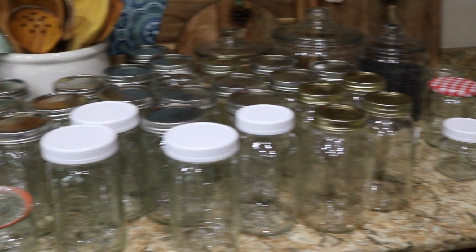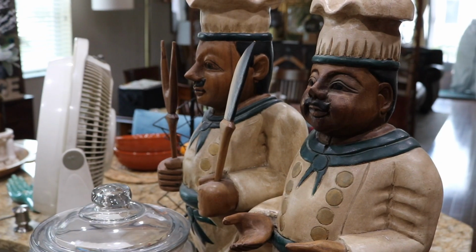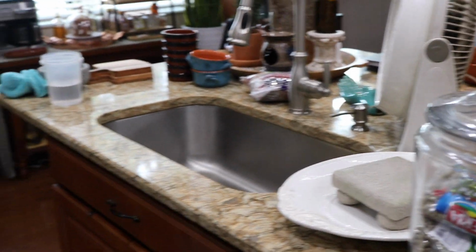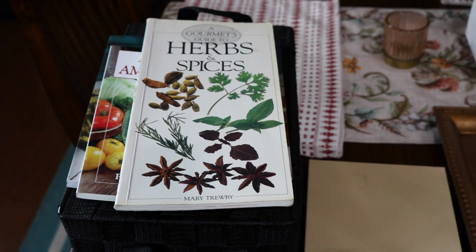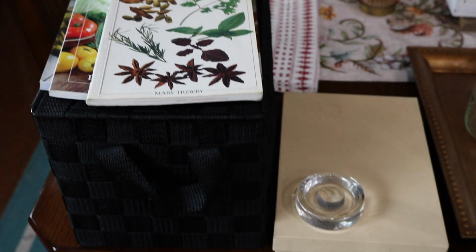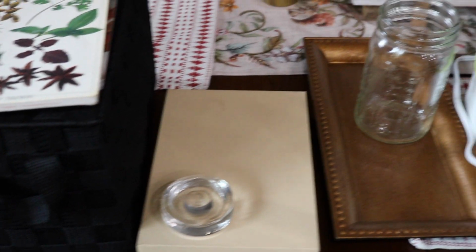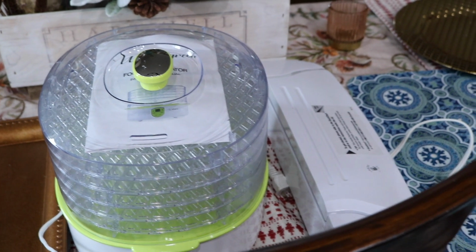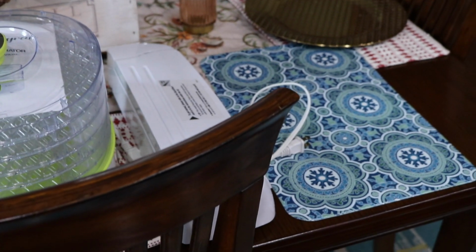Now, look at all these jars. Oh, I'm gonna get it done. I'm gonna get it done. Pepe and Luigi, I'm sorry I gotta put you away for a season. It's gonna be okay. My kitchen is a hot mess. Look at my island. It's gonna be all right. Look at the books that I found. I found two more Amish cookbooks underneath all of that stuff, all the chaos. Look, I got a straggler. My dehydrator. All these things have to go in that shelf.